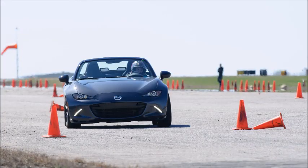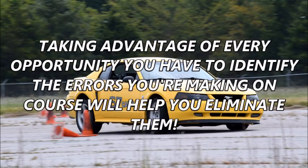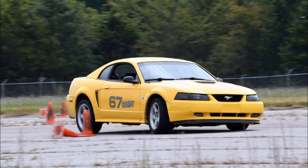Street category Miatas can be very helpful here. They have to stay on the gas as long as possible, use the brakes as little as possible, and run a line that doesn't add length to the course or choke off speed. Taking advantage of every opportunity you have to identify the errors you're making on course will help you eliminate them, and that will help you find speed.